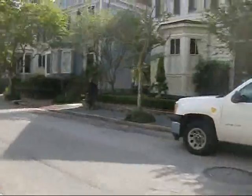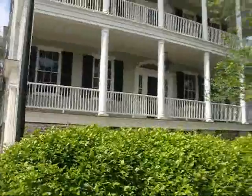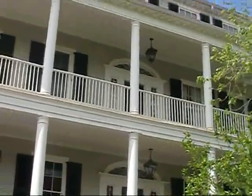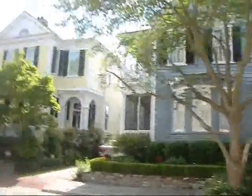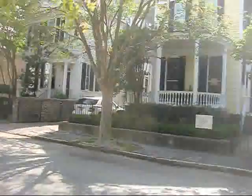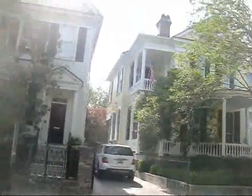Half-ton 2-wheel drive. More huge porches. These porches are phenomenal. Even the second floor has the Palladian style windows, circular window, semicircular above the second floor door, third floor with a view. Then you got your plain old 2-story Victorians. Early Victorians. 1780s or 90s, I'm guessing, kind of, sort of. Simple compared to the opulence of the other ones.